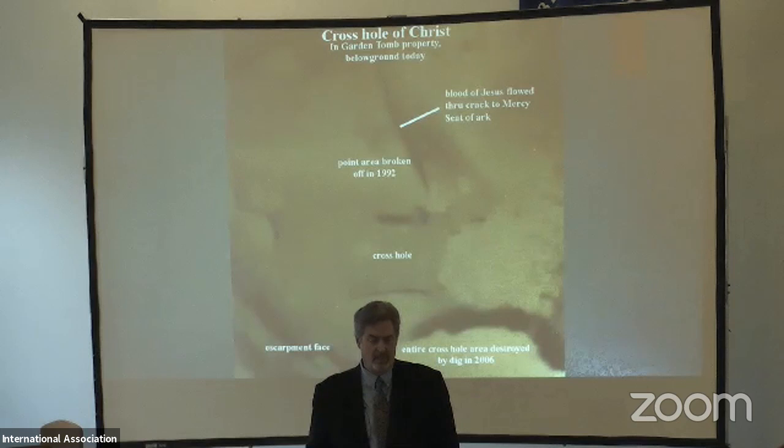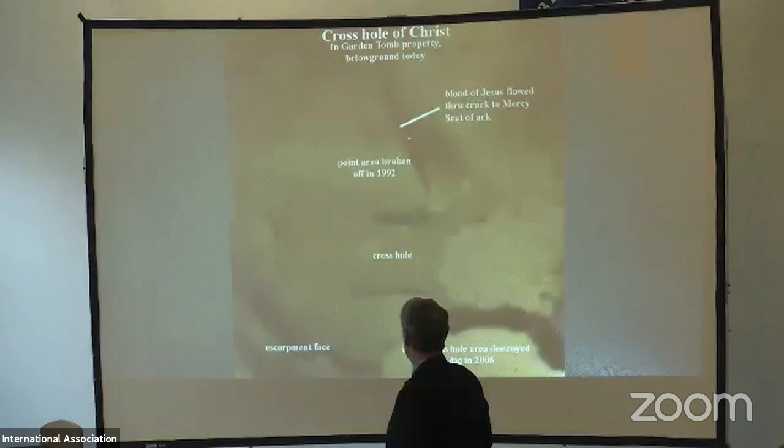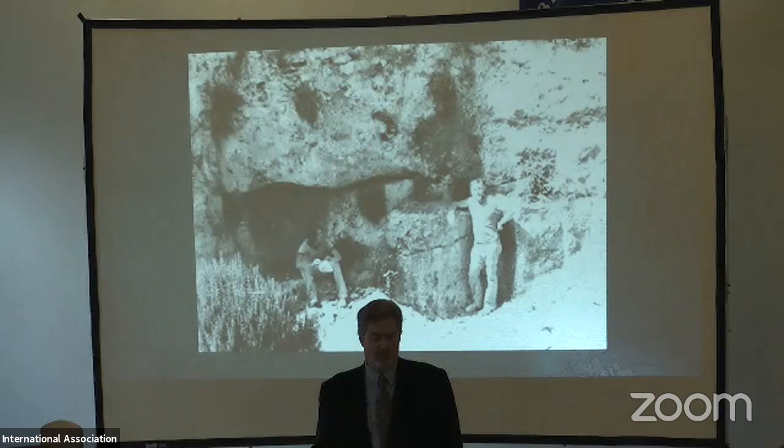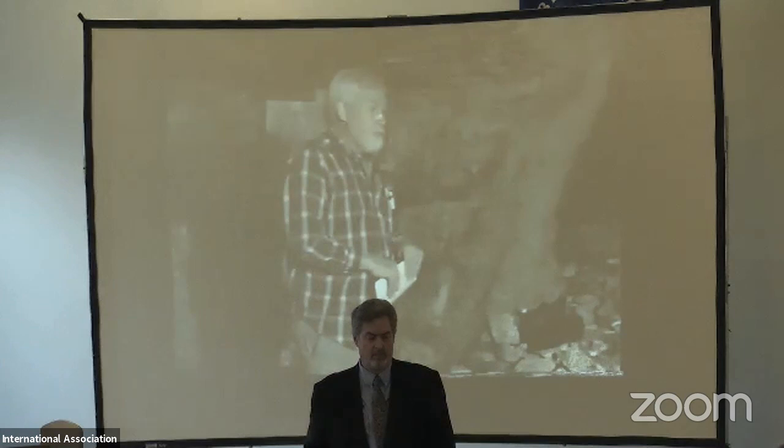This is the cross hole that Ron Wyatt speaks of, the square area here. This is the top of a crowbar, the handle. This is a crack where Jesus' blood went down 20 feet into the cave where the Ark of the Covenant rests. We'll hear more about that. These are the cutouts in the rock, once again, where the signs would have been placed, Jesus of Nazareth, King of the Jews. Now, Ron's going to talk about his excavating and going down to the cave itself.